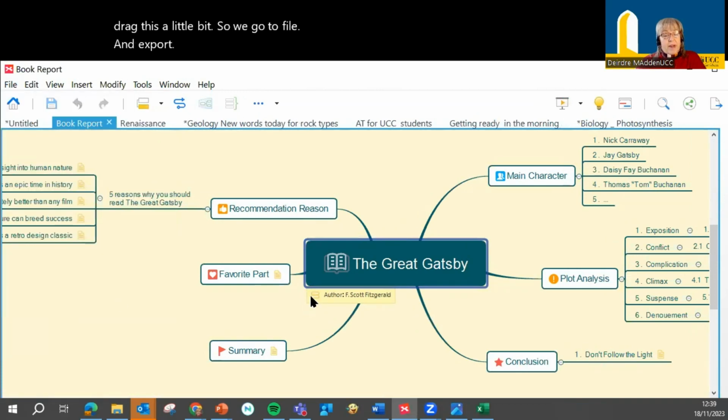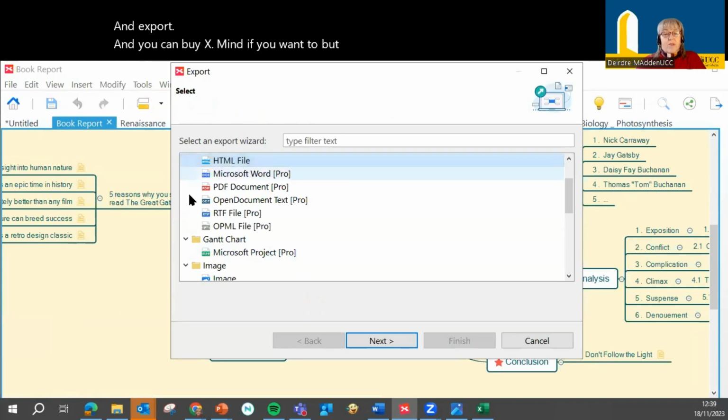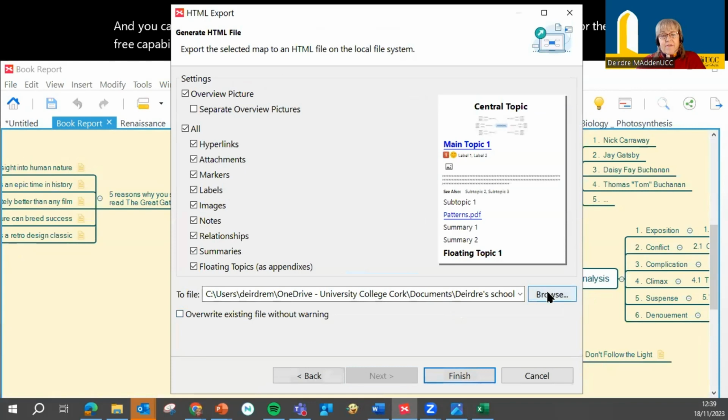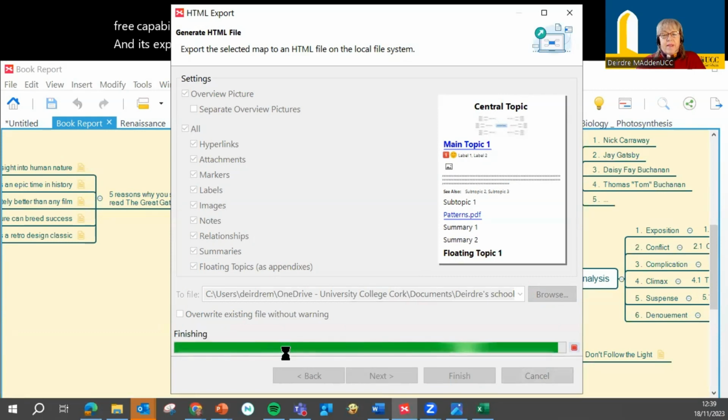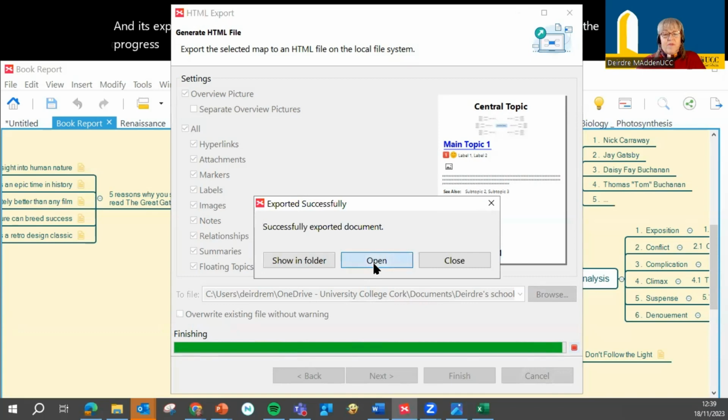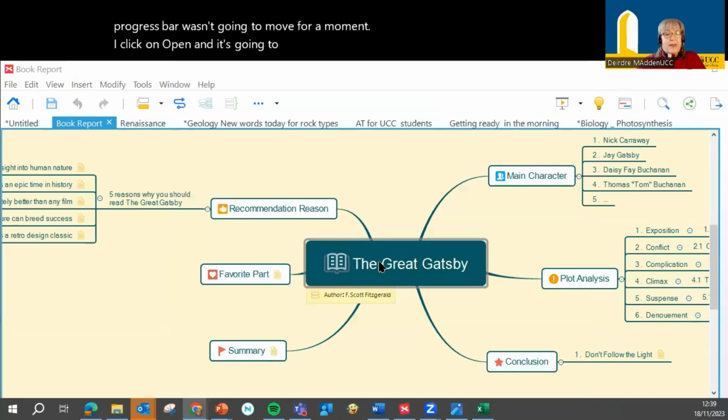And you can buy Xmind if you want to, but I'm kind of cheap. I stick with the free versions or the free capabilities within it. You've got to give it a name. You've got to give it a location. And it's exporting it. You see a little progress bar here now. Oh, thank goodness, I thought the progress bar wasn't going to move for a moment. I click on open and it's going to open it.